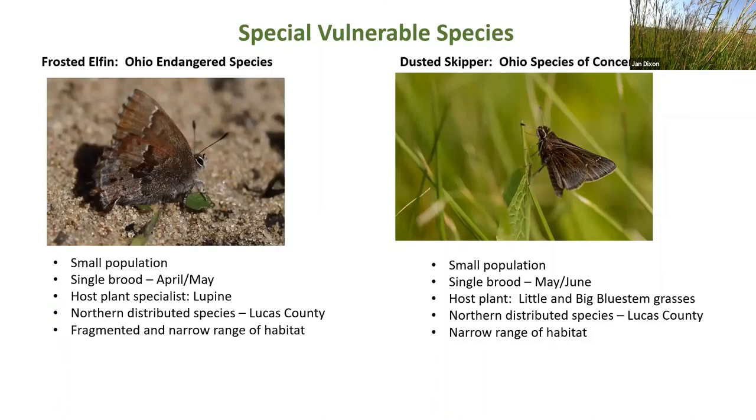The Dusky Skipper, with only three in our transect in 2019, is being closely monitored. In 2020, we were fortunate to count 15. The Dusky Skipper in past years was also present in Southeast Ohio, but no longer.